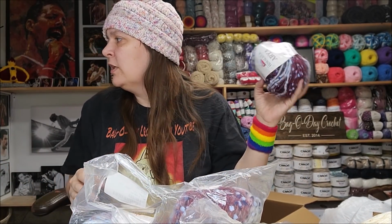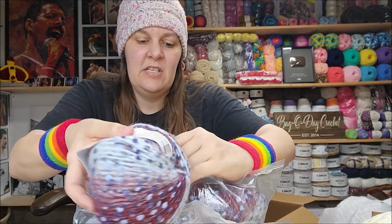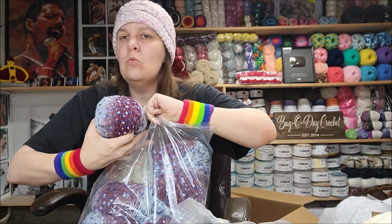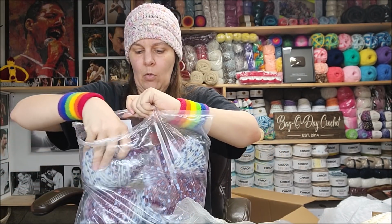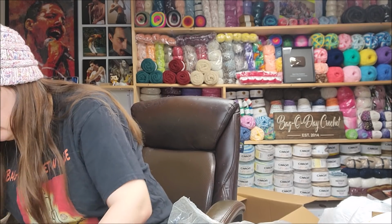These run $3.25 a ball, but if you buy them in a 10 pack, you get a 10% discount, which makes them $2.93 a ball, which I always buy in a 10 pack because it's cheaper that way.